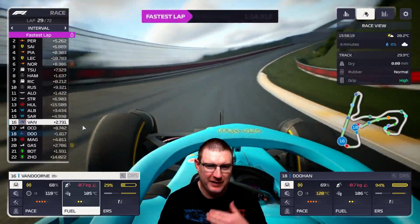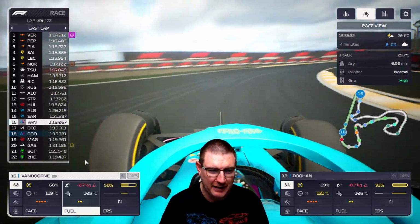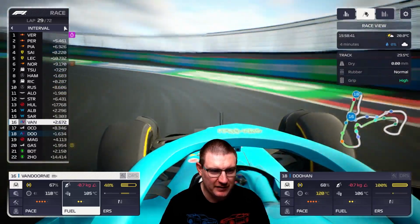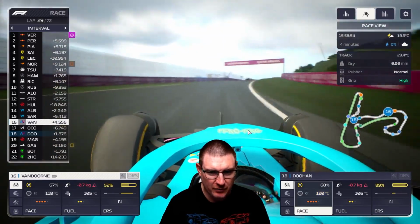So yeah, it's one of those where the gaps are currently going up and down. It's difficult to get an idea of what our pace is like, because some laps we're getting lapped, some laps other cars are getting lapped. So it just makes it all very difficult to get a read on exactly what our pace is. But as they go 2 more laps, it's not the end of the world.